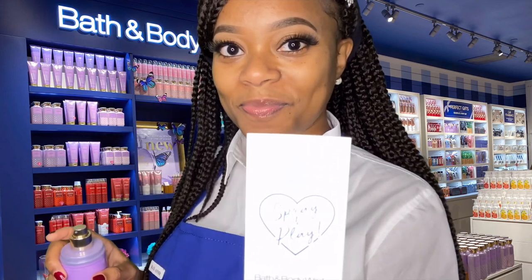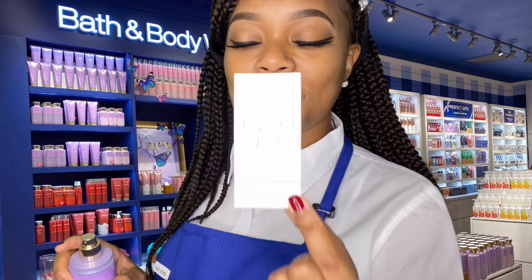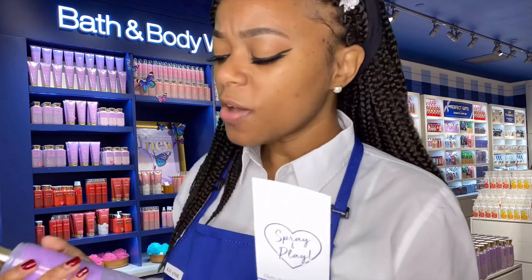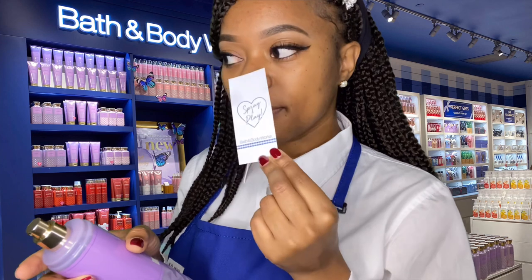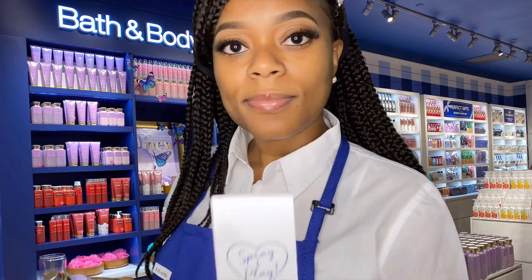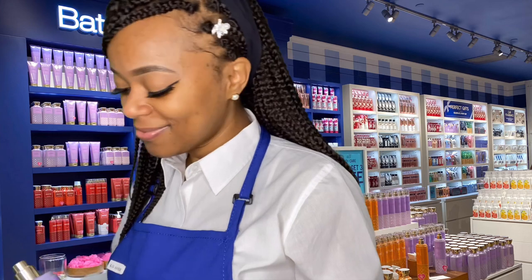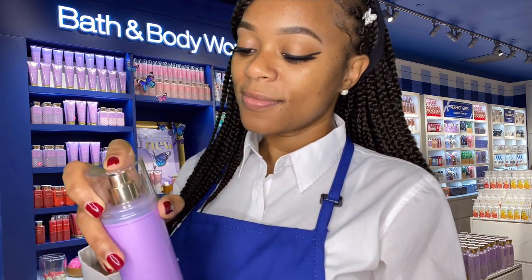What do you think? It is nice. It's soft. It's a soft scent. I smell the blue iris, and I really like that scent. This is really nice. I don't know how else I can explain it. Do you like it? That's good. It has a clean scent, like you're just coming out of the shower and you spray this on. Really good.